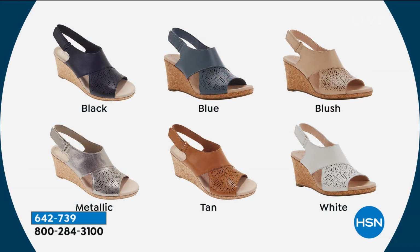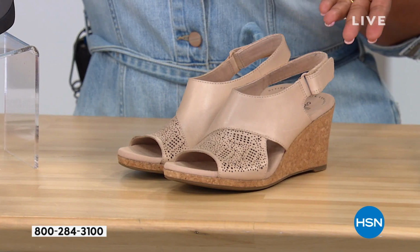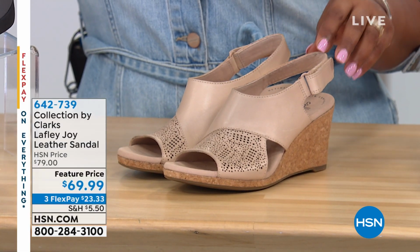And here at HSN, we get to feature for you many styles that you'll see in stores, but a number of our styles are quite exclusive. And speaking of exclusive, here's a great example. This shoe won't actually get to the retail market until next year, so you'll be one of the first to be able to wear this style. This is an opportunity to get that great cork wedge, which we find so very comfortable. It's the style that I'm wearing in tonight's show, in the metallic.